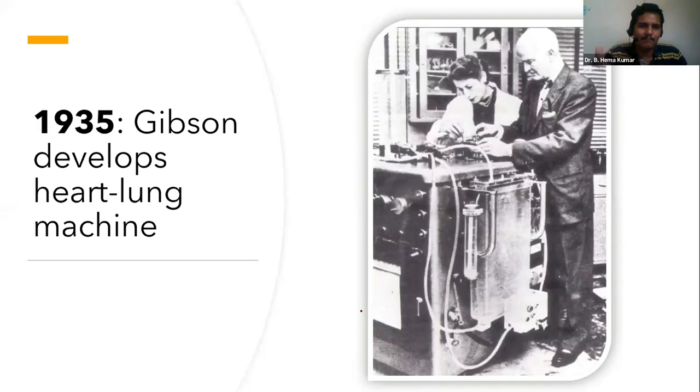And in 1935, the beautiful tool, the heart lung machine. Whenever we are doing bypass surgery, we need to bypass the functioning of the heart. So we have this particular heart lung machine. This man Gibbon gets the credit for that purpose.